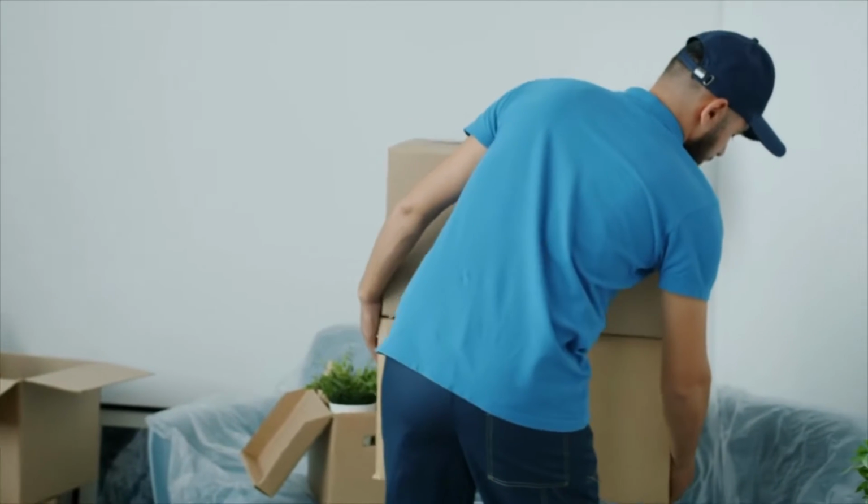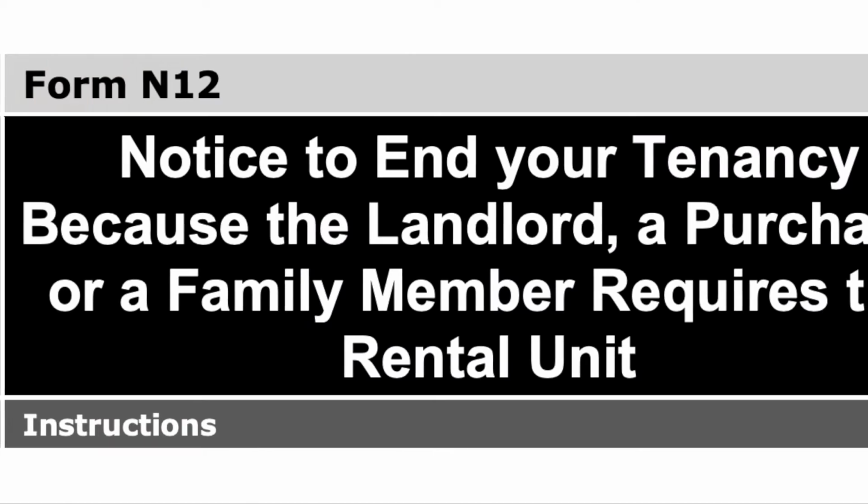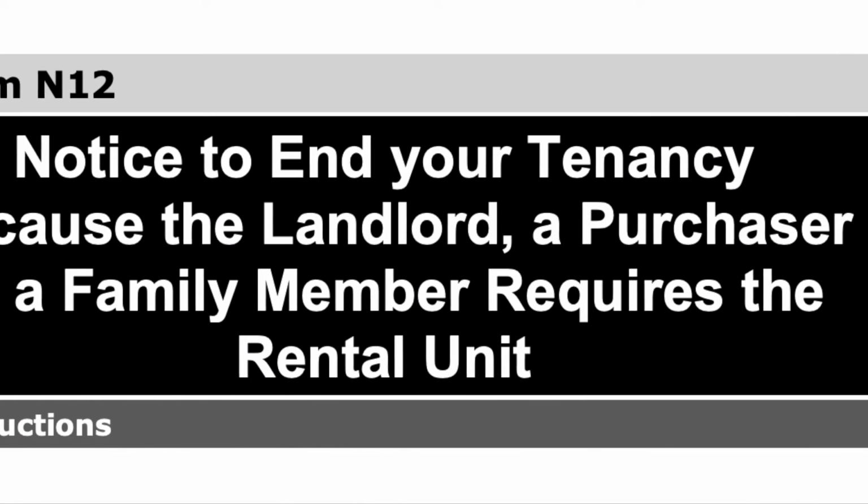And the next one is if the buyer is looking to move into the property for their personal use, their caregiver's personal use, or their child's personal use, which means you will then serve the tenant an N12 notice of eviction for the buyer's personal use. Now make sure you note if the buyer is purchasing the house under a corporation, you cannot evict them at all with an N12. It does not apply anymore.